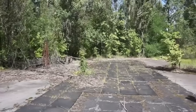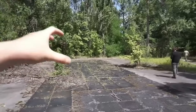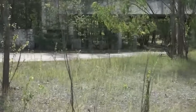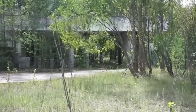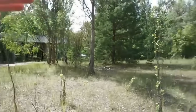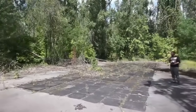We are now in a stadium, a sports stadium. Now what you can see here is a volleyball court. Now behind us here is the entrance to get into the stadium. Now people would come to watch and play sports, which is pretty fascinating. And again, as you can see, nature has completely taken over.